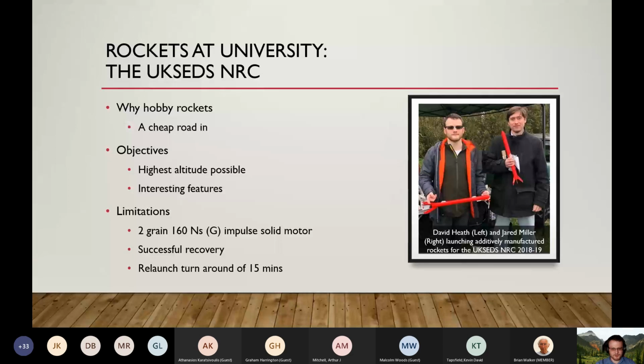So no competition is a competition without objectives. And for this particular one, it's the highest altitude possible, as well as including some interesting features. That highest altitude possible mark is actually quite heavily weighted in the scoring, so it really gives rise to some very optimized rocket designs. Of course, without limitations, that just boils down to who's got the biggest motor. And so the limitations on this competition are that each rocket has to use, at maximum, a 2-grain or 160 Newton second G-class impulse solid motor.